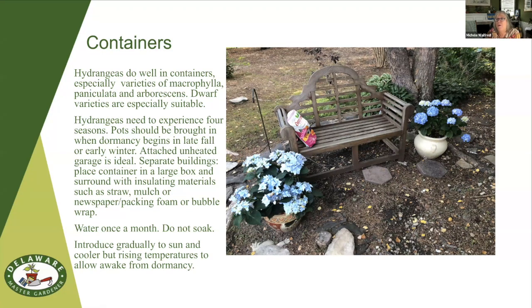You want to make sure that the containers have a hole in the bottom, or like this one doesn't. The container that's inside does, and I've raised it up so that water can drain out. If you do containers, you need to be able to bring them in. In our zone, you cannot allow the soil inside and the roots inside the containers to freeze.